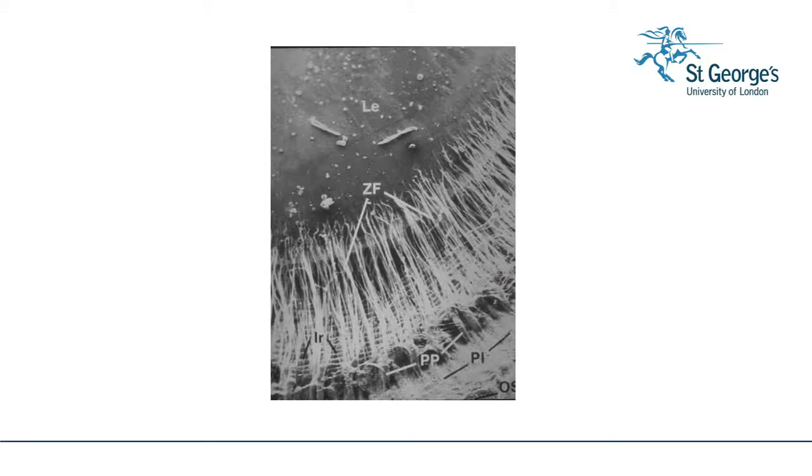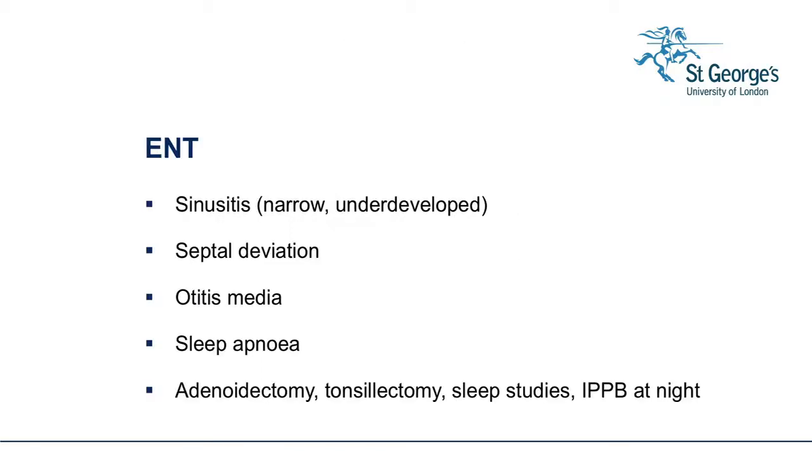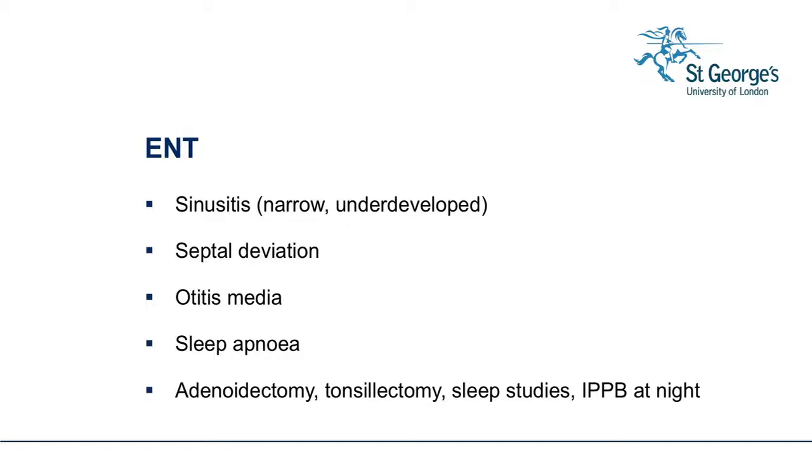The lens can be removed and replaced with a lens in the anterior chamber of the eye, and the results are very acceptable to the patients. The ear, nose, and throat specialist may need to give an opinion if chronic sinusitis is a problem, or if a child has recurrent otitis media due to large adenoids and tonsils. In an era when we try not to remove these, the Marfan child may definitely benefit from surgical removal.